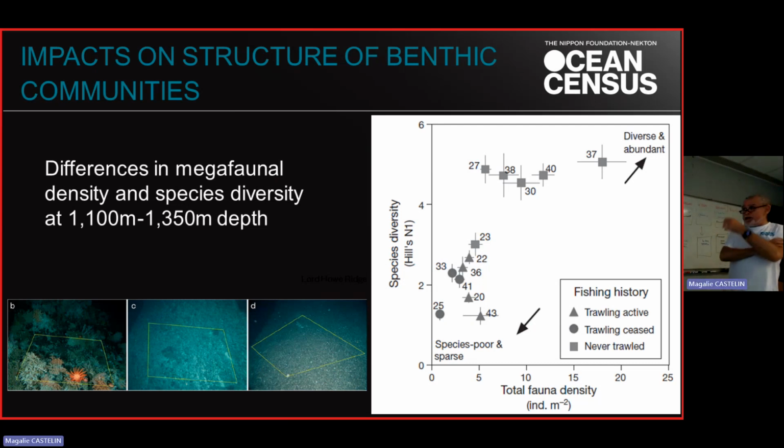This leads to big differences in megafaunal density and species diversity on the fished versus unfished seamounts. So you can see here, never trawled, all up here, and then the seamounts which are trawled or where trawling has ceased are all down here in terms of species diversity and density.